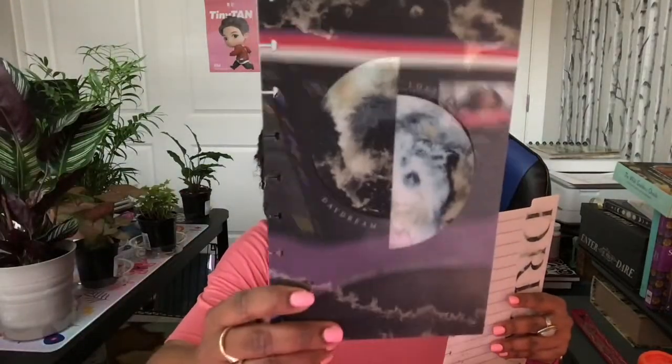Look at this. Sorry about the reflection. It says "lost in a daydream," but it's given very witchy. And then just "dream." So anyway, yeah.